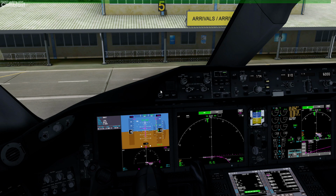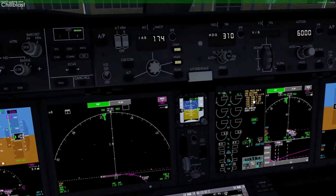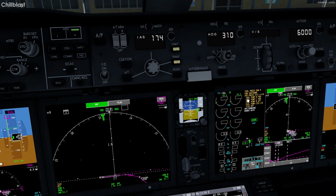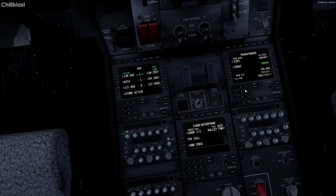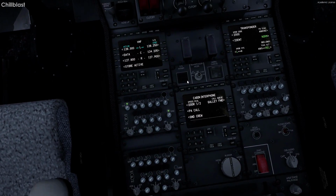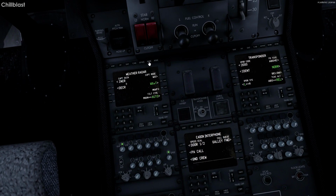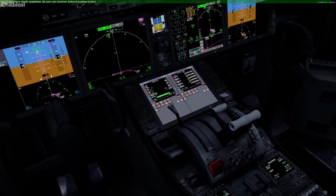We are locking the gear now. So what we got up here? Fuel pumps. Yeah, not in use, I guess. That's fine. What we could quickly do is set this to 2000. Cool. And weather's all set up as well. Yeah, cool. 1228. Just for, I don't know, practice, like I said, every single video.